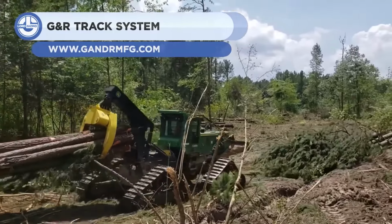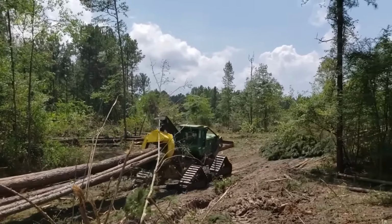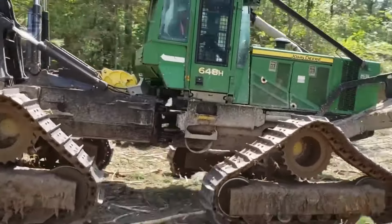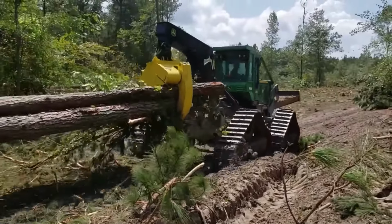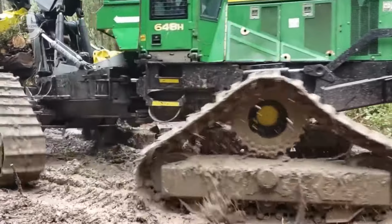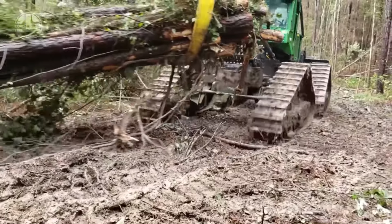Next, we have the G&R track system. These track systems are made of steel and can be attached to various models of forestry equipment, including skidders, feller bunchers, and mulchers. They are customized for each machine and job application. The track system features articulated roller frames to create a smoother ride over obstacles. They also offer minimal low ground disturbance and high ground clearance. These track systems are easy to install and remove, and improve the productivity of the machine when the machine is on rough terrain or in harsh conditions.